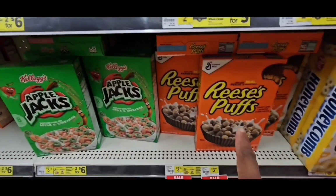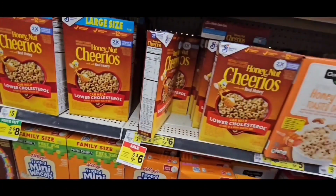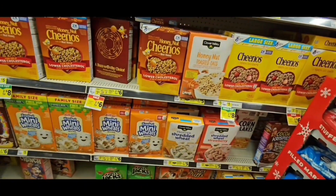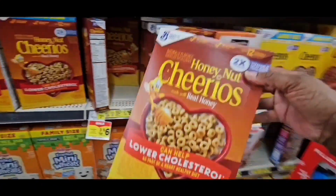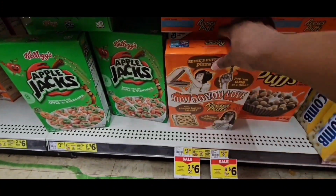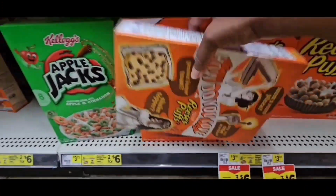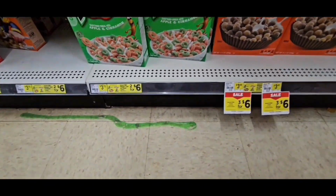I checked on Ibotta because I was trying to make sure that I got money back. I thought it was on the Cheerios, but it didn't pop up. So let me scan one more time. When I look at it, the only thing it's giving dollars back on is the cereal treats, which I just bought, so I'm not going to grab those. But what I'm going to grab is a box of Cheerios. That box is smashed up, so I'm not going to grab that one. You guys see my cart. And then I'm going to grab 2 boxes of the Reese's Puffs cereal. Like I've been, I'm taking advantage of every cereal deal because these kids can eat, they eat them for snacks.